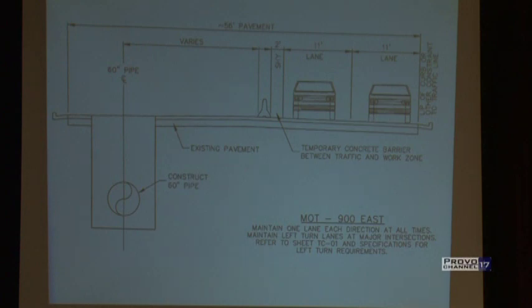We're generally on the west side of the road here. Also, at the intersections, there will be left turn lanes, so in addition to the one lane each way, there'll be the left turn. When the contractor gets to one of the major intersections like University Parkway, there'll be a time restriction: once he starts into that left turn lane, he'll have a certain time to get across that intersection and reestablish the left turn lanes.